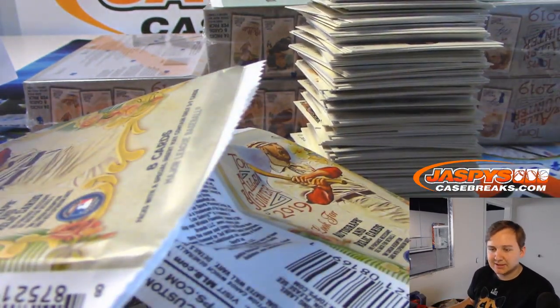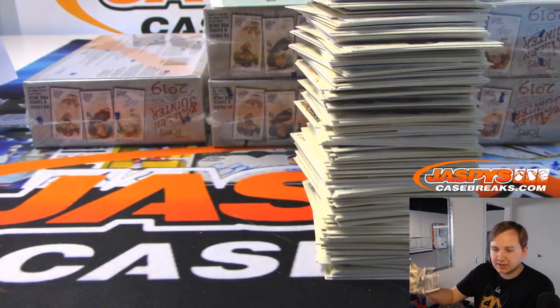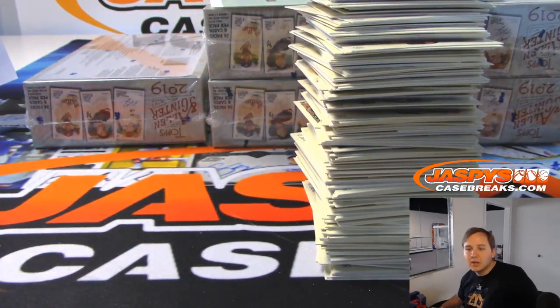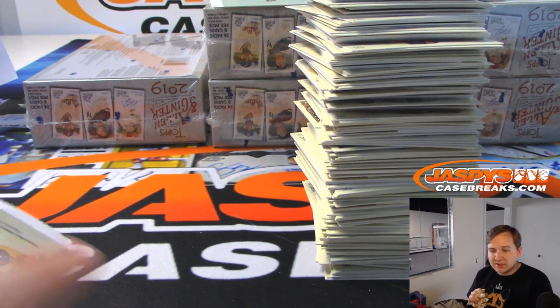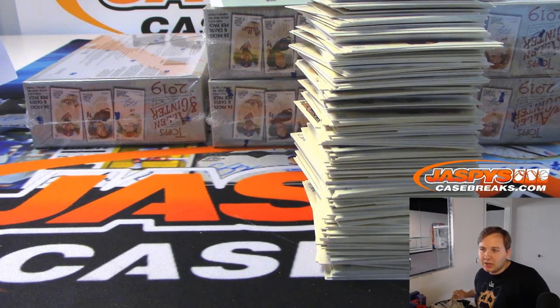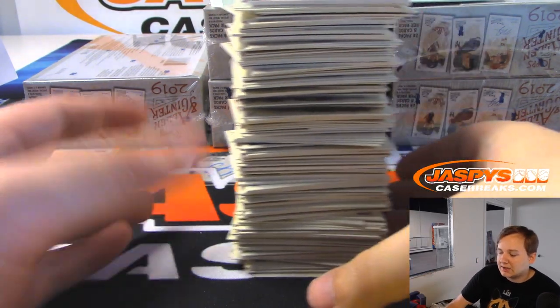There's a lot of hot boxes in that. Each case will contain two autograph hot boxes for the Optic. And each of those will contain 5 autographs per box, and then 2 Prism hot boxes, which will contain 20 numbered cards. So we're guaranteed 4 hot boxes of the 12 box case.